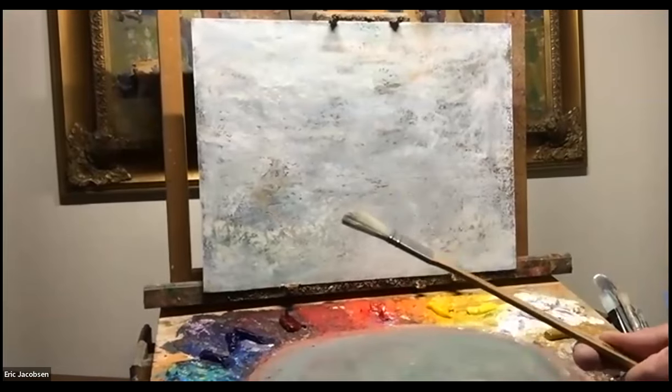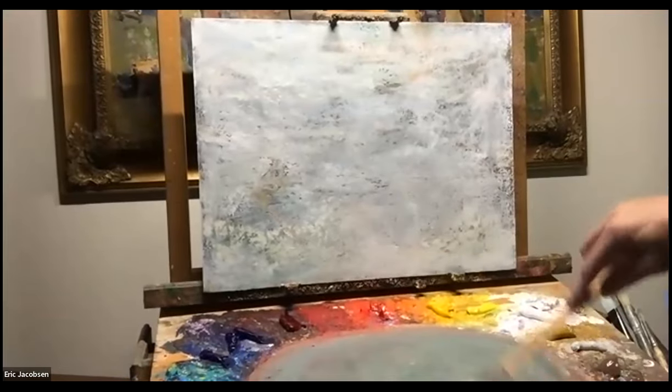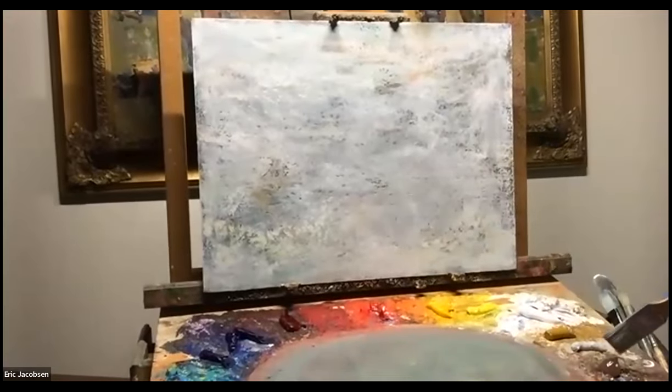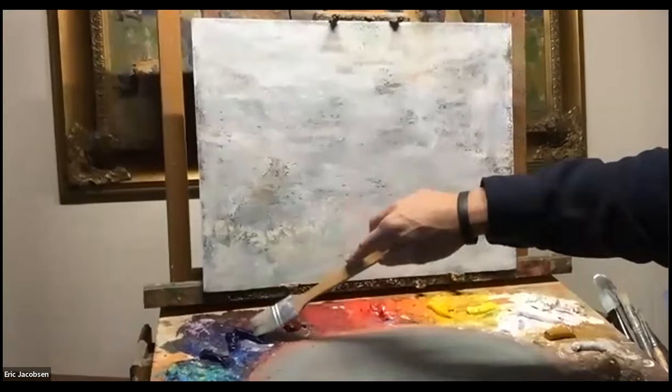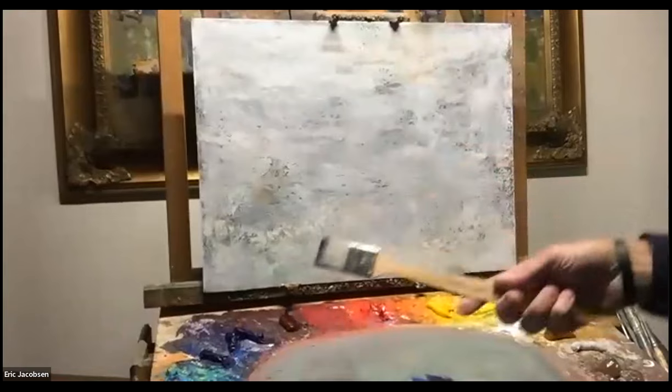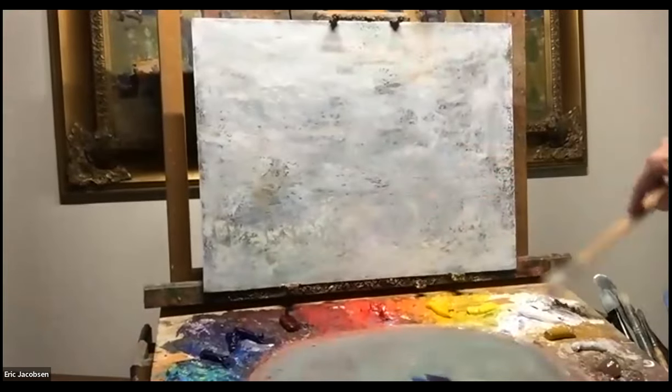And I'm starting with this large brush. It's a 1.5. And sometimes these brushes are referred to as spalters, and sometimes they're just referred to as big flat brushes, but it has a nice long handle on it too.